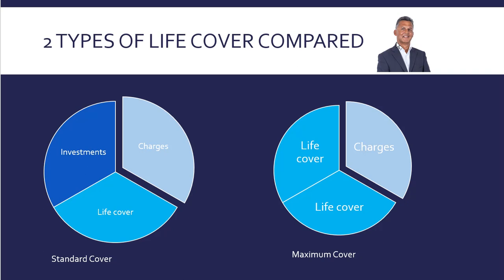So generally speaking, there are two types of life cover involved in inheritance tax planning, mainly whole of life insurance. It basically says that you are insured for your whole life, and usually it's put into place for married couples who are both still alive, because the amount of insurance and the cost of the insurance is based upon the expected longevity of the youngest person. But there are two types of cover, one called standard cover and one called maximum cover.